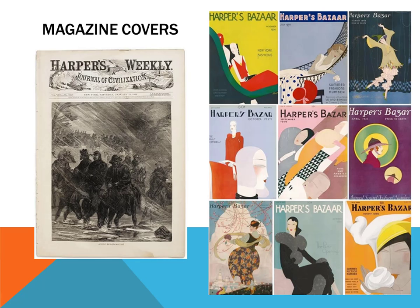These are some great examples of design for magazine covers. This is from the Harper's Weekly, which became the Harper's Bazaar. The large image on the left is from the Civil War, while the other ones are examples from the 1920s.